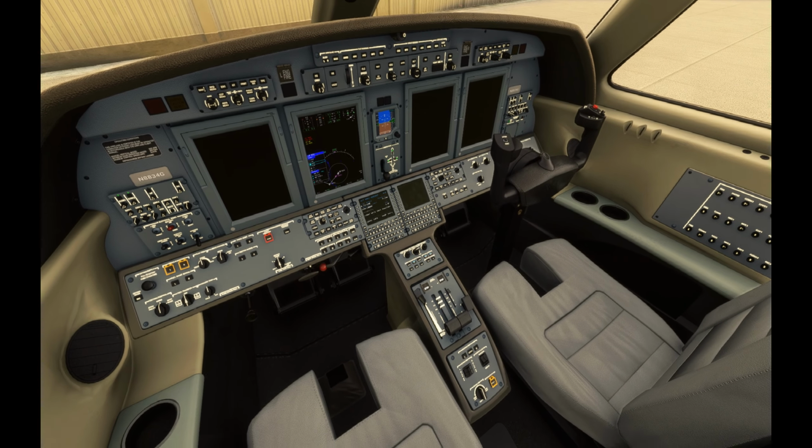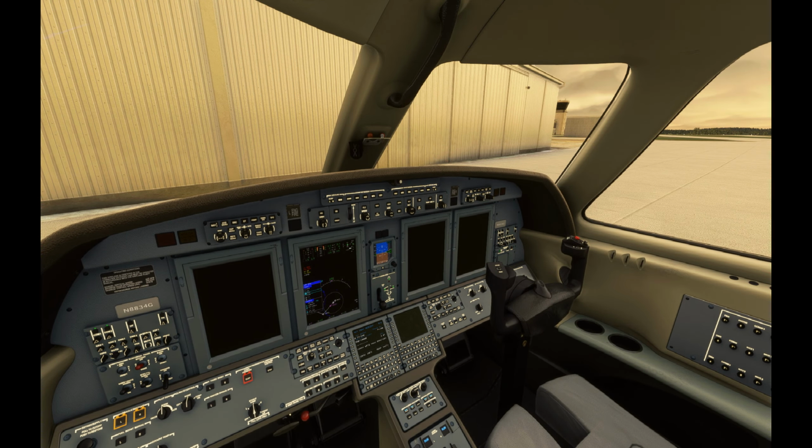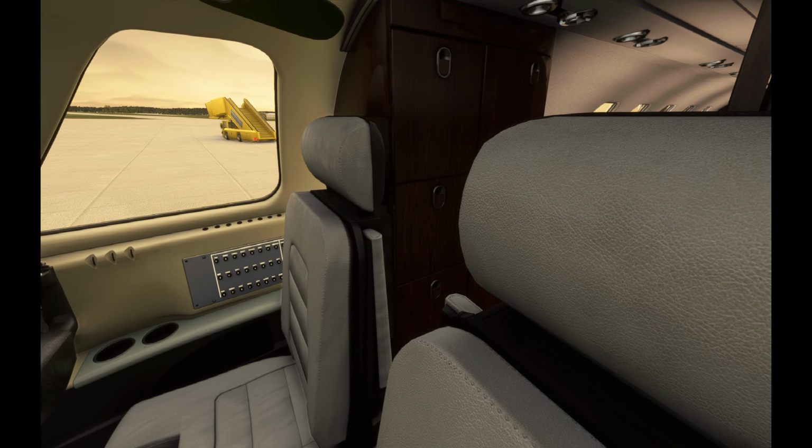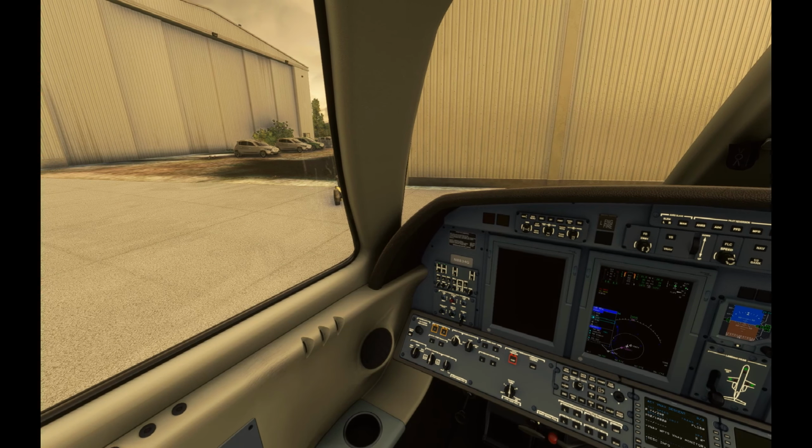Anyways, we're going to go and get the aircraft started up now. Going to get my beacons on. And we're going to get the right engine started. In fact, let's just do both engines. I don't know if you're supposed to do that, but I just want to kind of get it out of the way. And once they're steady, we'll get the rest of the aircraft sorted out.